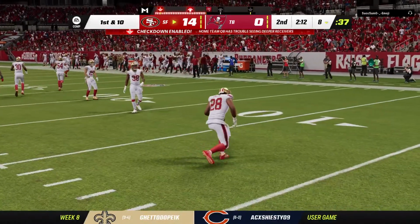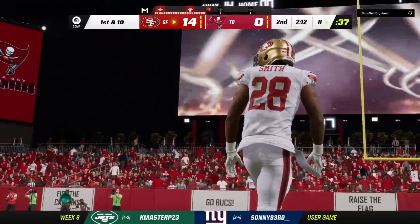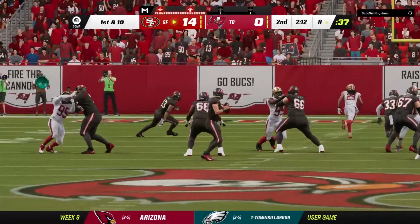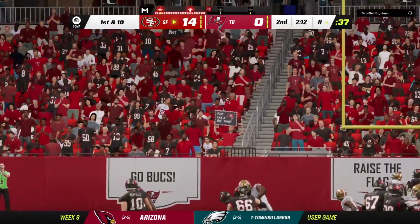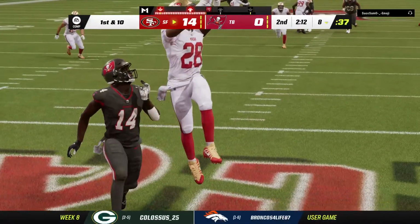That's a beautiful read there by the safety. It's zone coverage, so he's just going to sit back and watch. He knows he can't get beat deep because he has the end line to protect him. So he can react to everything in front of him, and he makes a great break on the football and comes down with the interception.